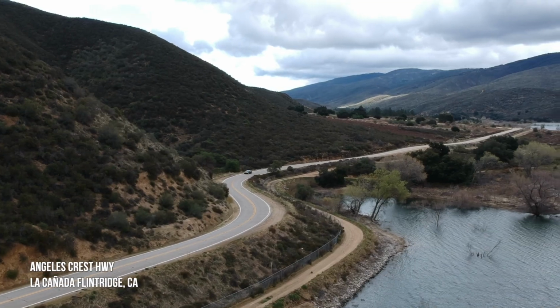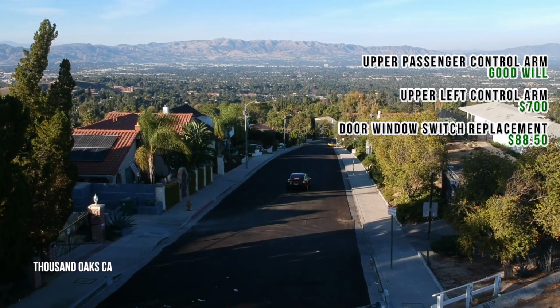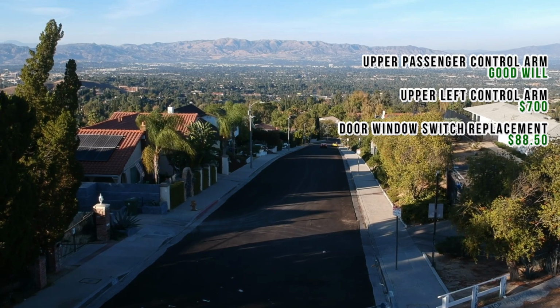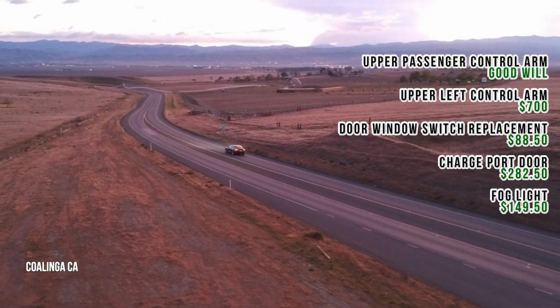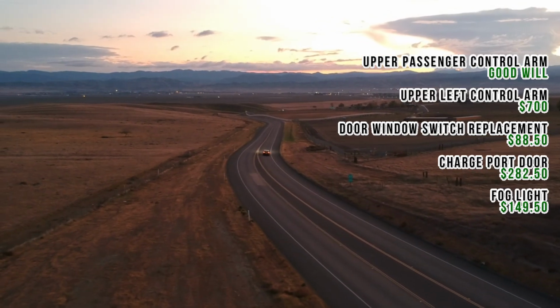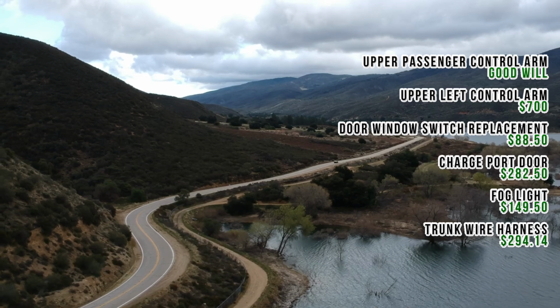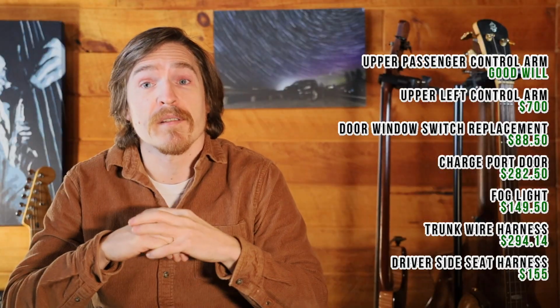Maintenance. There really hasn't been anything serious that's gone wrong in the 200,000 miles that I've driven the car. I've had to get both the passenger and the driver's side control arms replaced. I had to get the door window switch replaced, that broke off. The charge port door stopped working; I would have to go outside and push it. It just stopped working automatically. The fog light in the rear got moisture in it, had to be replaced. And then a wire harness in the trunk got frayed and the reverse light stopped working, so that had to be replaced. And then a driver's seat harness wire got frayed.